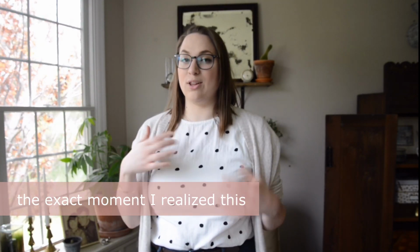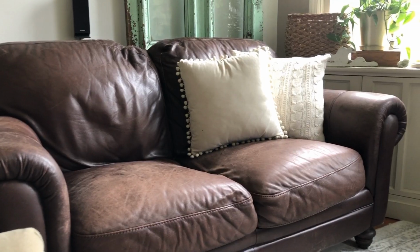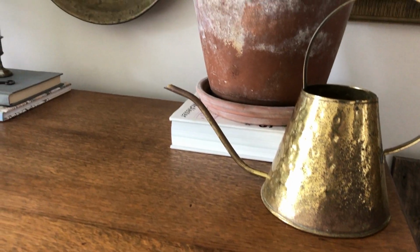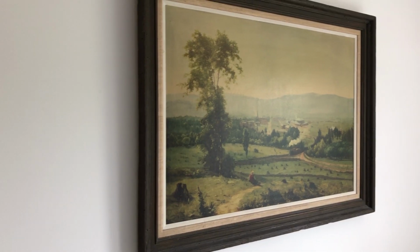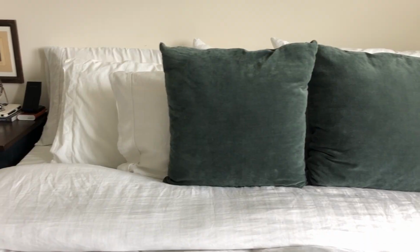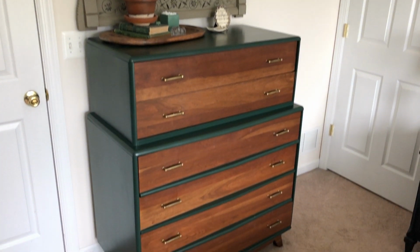My personal color palette, I also like to decorate with brown leather and dark wood tones and little accents of brass. And then I like to bring in color through artwork and plants. And then I have a beautiful accent color of this rich dark emerald green that I love to bring in.